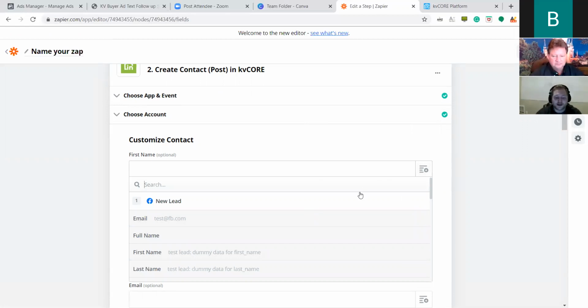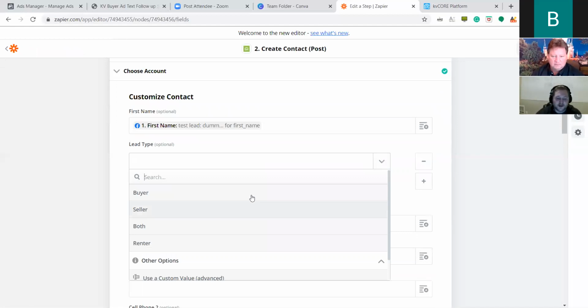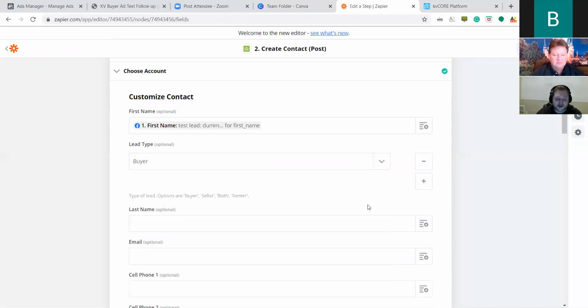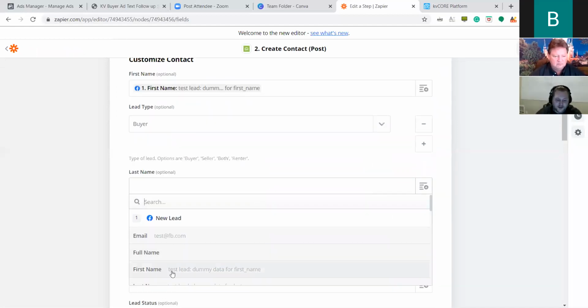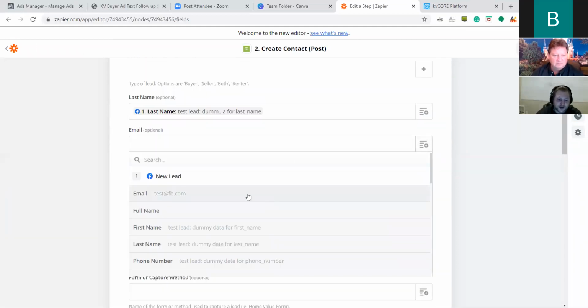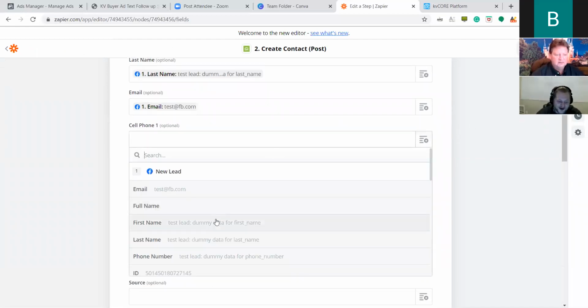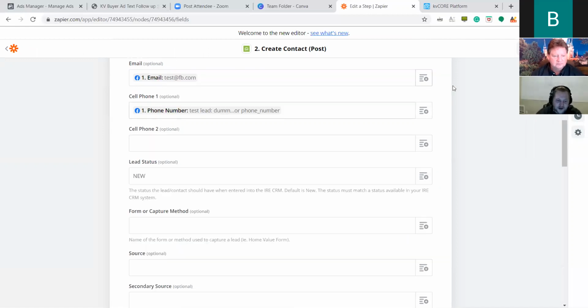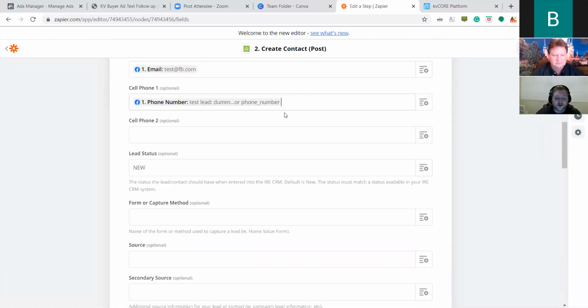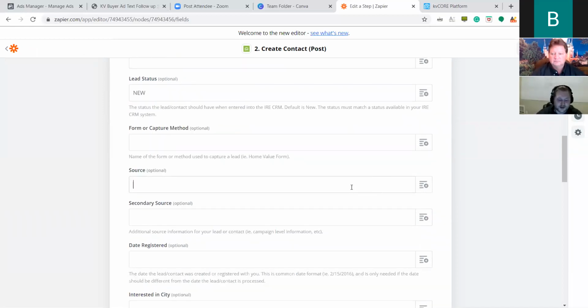Right, so we're going to go through, and all you have to do is click on the plus over here, and it's going to show you the data fields that are coming in. So first name, lead type, this is going to be a buyer because it's on a down payment assistance ad. Last name, we go in and we pull last name directly out. Email address, I know it says optional, I think that's crazy, it should be in there automatically. Oh, heck yeah. Cell phone number, so we go down and we grab a phone number. So this is just all of the information that's coming in direct from that ad itself. As far as source goes, I'm going to name this BKA down payment assistance, or just down pay.